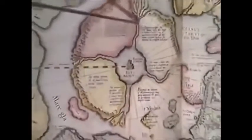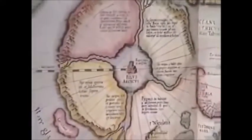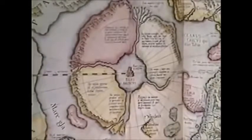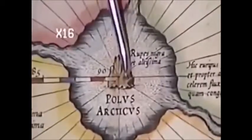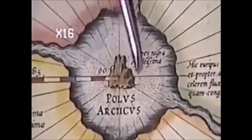Now we're going to look at the script contained in these four islands, which we will see are called the Bargos Islands, with a mysterious apparition here in the center. Let me describe to you the script that is on the landmass in the north. First, let us go up here. This describes the North Magnetic Pole. Let us now go to the physical pole. In dead center, it says Rupes Nigra et Altissima. Describes a very dark and high canyon right in the middle of the pole.